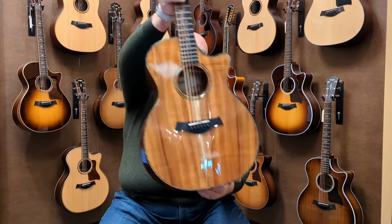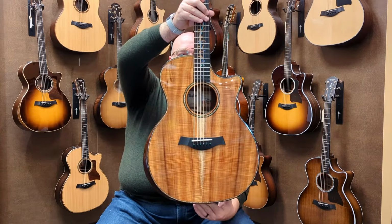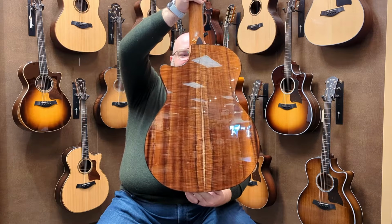And before I do, I'll just tell you it's a C24CE, and it's in Koa, so you know the model. I'll just be quiet for a minute while you take this thing in, because it's absolutely stunning. Look at that.